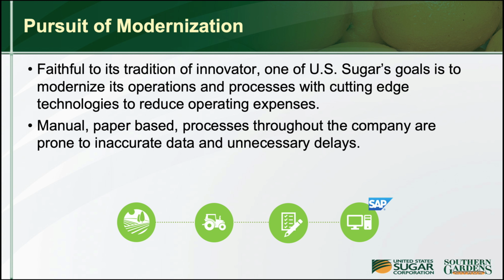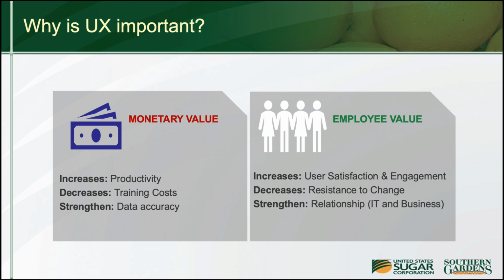Faithful to its tradition of innovation, one of U.S. Sugar's goals is to modernize its operations and processes with cutting-edge technologies to reduce operating expenses. Manual, paper-based processes throughout the company are prone to inaccurate data and unnecessary delays. We are constantly working towards the next set of improvements we can make to replace our older processes with newer, faster, and more accurate ones.